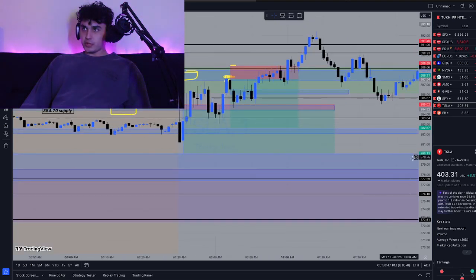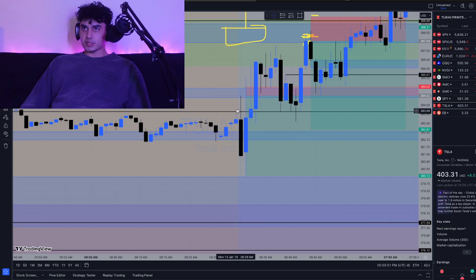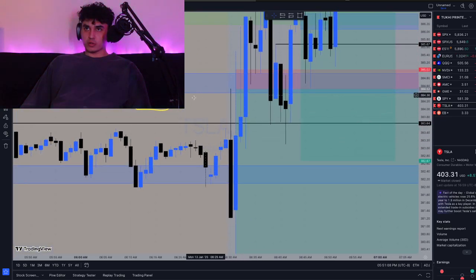So the first trade was taken very shortly after market open. Now this trade was taken off of this 384.70 supply, as you guys can see here. This trade ran for about 40%. It was more of a scalp, but I'll explain why I took the trade, okay? Like I said, it was taken very shortly after market was open.